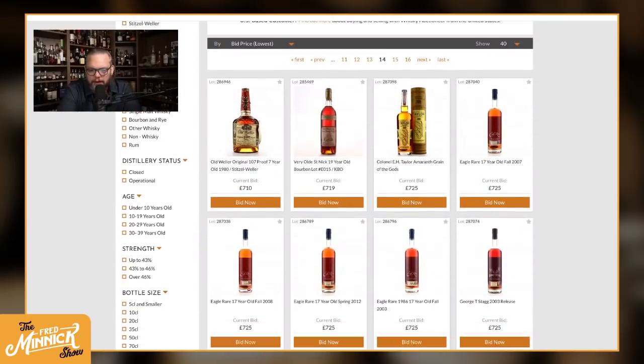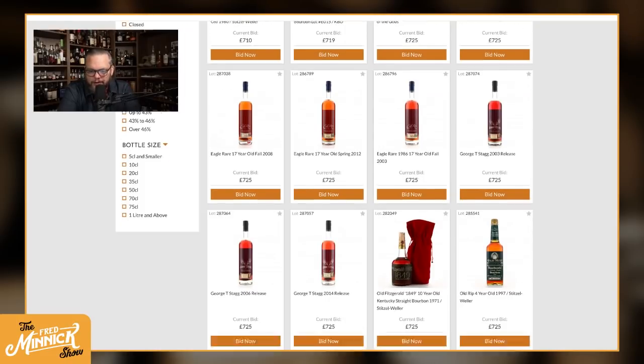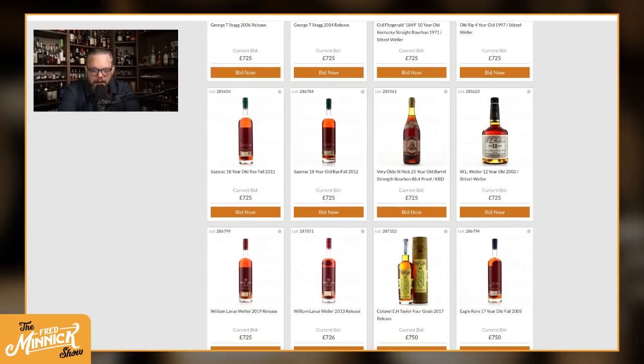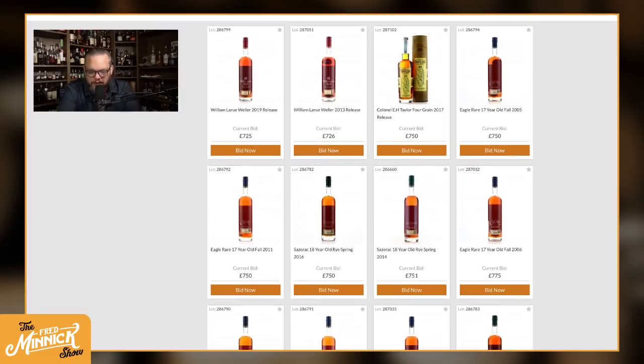Now, we're getting into that mid-tier range, and it's a lot of the things that you would expect to see in here. The Stags, the Eagle Rares, some of the old Rips, White Label Weller 12-year-old, which, okay, it was nice. It was great. Who am I kidding? Just depressing.